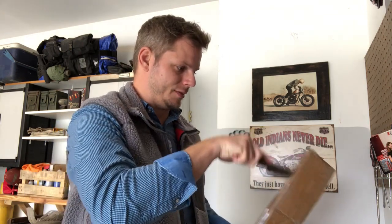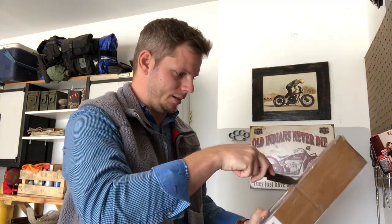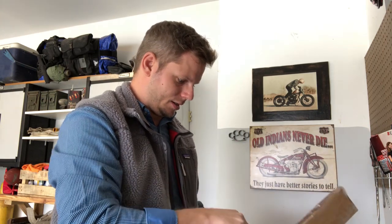It's packaged the exact same way. That's the first thing I noticed. So we'll see if the ends are snapped off of these as well. Lord, I hope not.